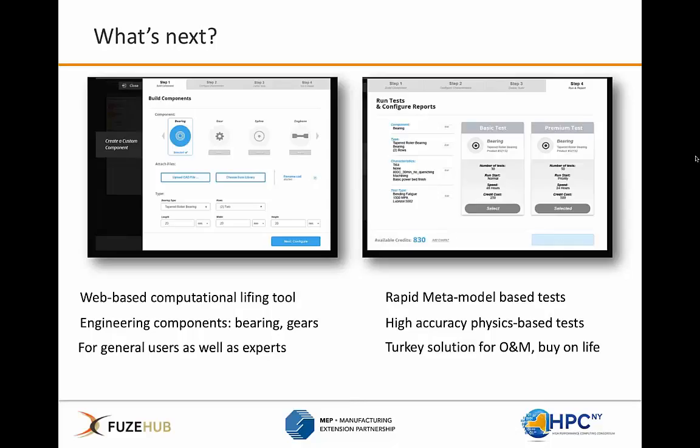And then either they can run the rapid metamodel-based test, or they can use HPC to run the high-accuracy physics-based test. So this is our vision of the final product, and we are working towards it. So thank you. Thank you, Eva.